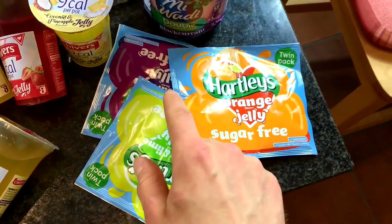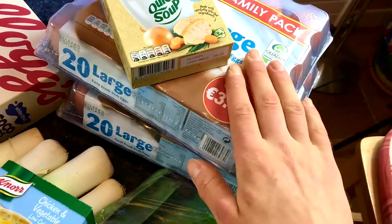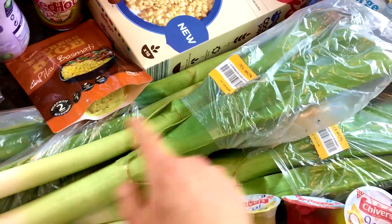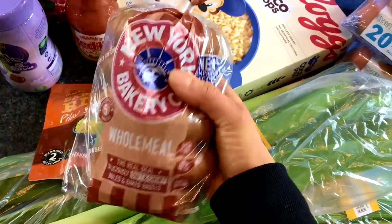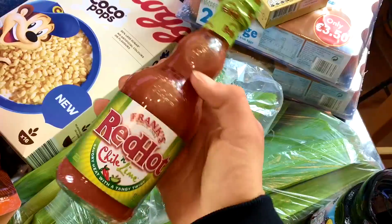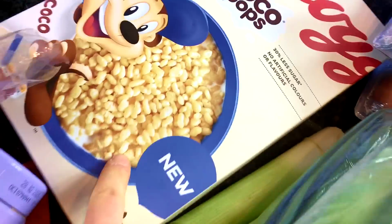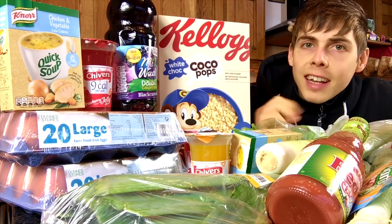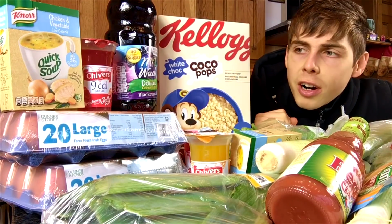Three packs of the normal jelly, blackcurrant, summer fruit, quick low calorie soup, 40 more eggs, another packet of celery, three more packs of discounted €1 leeks, cancer juice, of course, pilau express rice, some whole wheat bagels, some light hot chocolate, Frank's Red Hot sauce, Bournville cocoa powder, whole wheat wraps, and of course, the white chocolate Cocoa Gains. So of course, with this and Lidl, that isn't still everything that I eat. We do still have some stuff in the fridge, but overall, that is the majority of my diet.